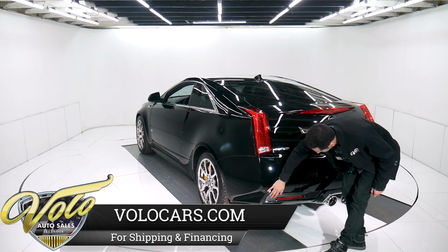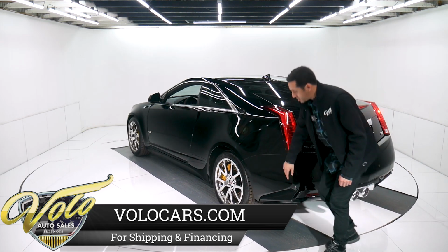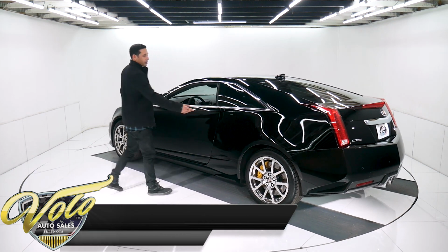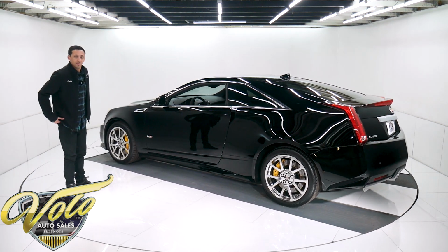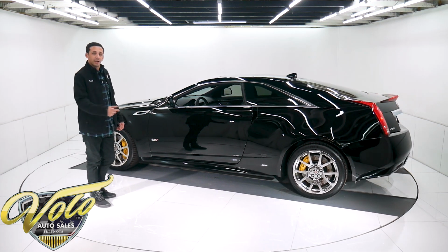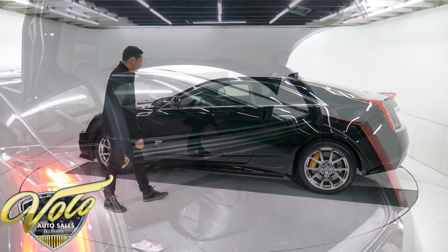These rear trim pieces are carbon fiber too, so that was another part of the package, the carbon fiber package that he added to it. But yeah, that's pretty much the exterior, guys. Let's take a look at inside the car.